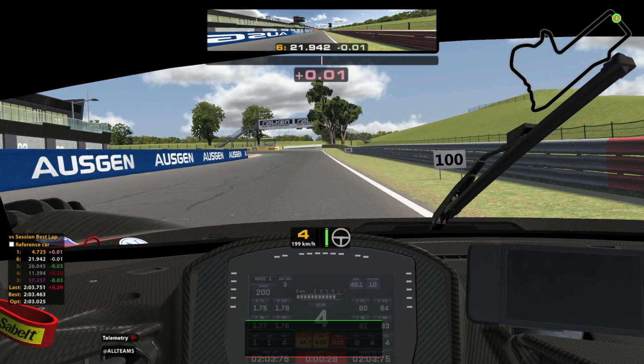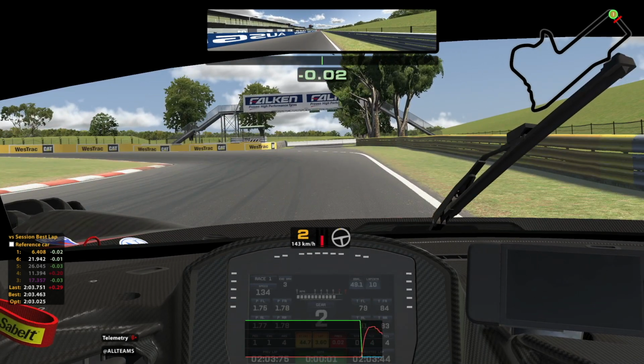For turn 1 I brake around halfway between the 150 metre boards. My peak brake pressure is 70% and I turn in at the yellow part of the barrier on the right. I use second gear, and to be quick through here you really have to prioritise the exit.